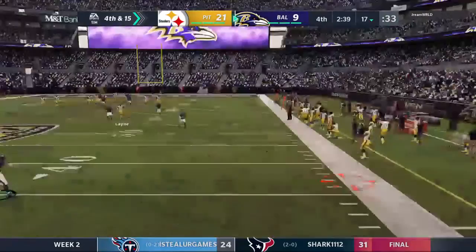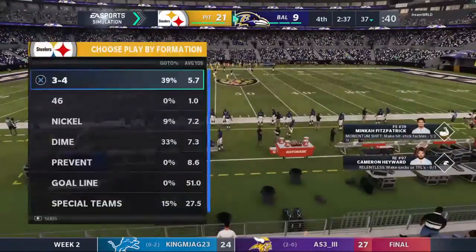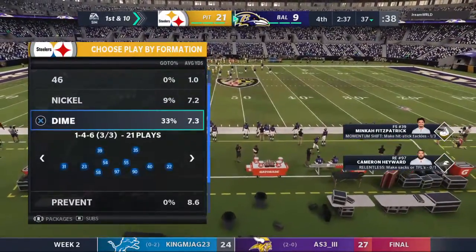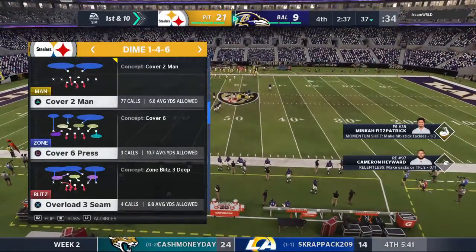And the kick's away as he angles this one for the sideline. So the punt rolls out of bounds, and they'll have pretty good field position here up near the 40-yard line. At their own 37-yard line.